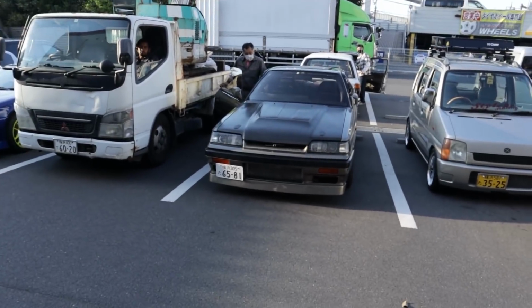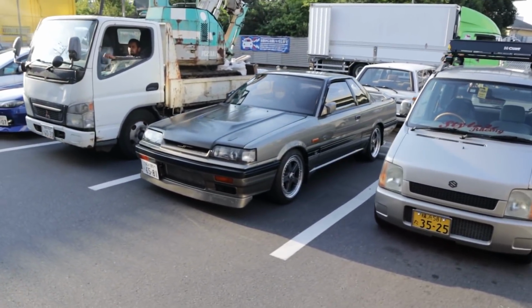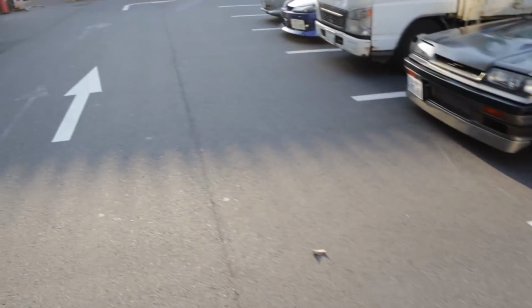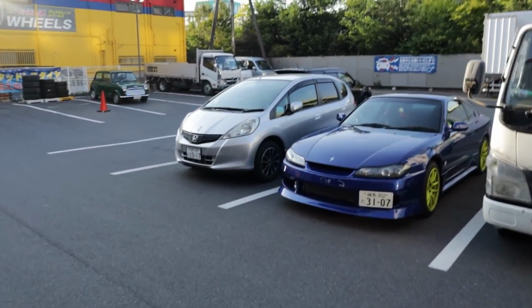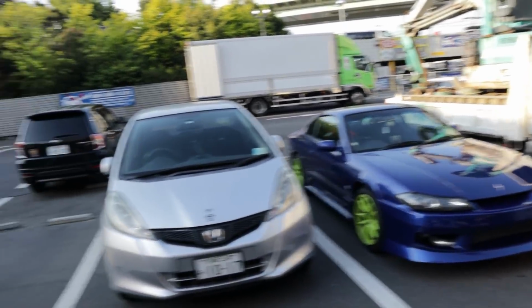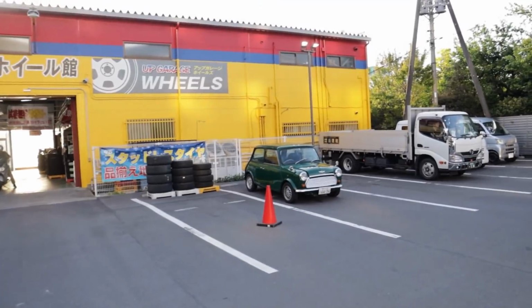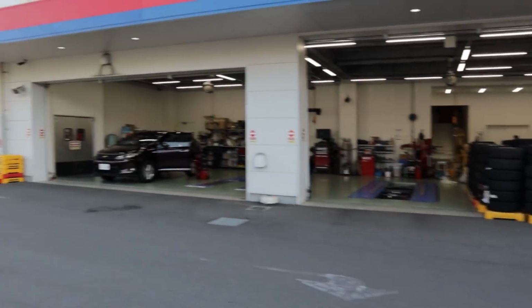We dropped off all the parts and I couldn't help but check out this nice 31 GTS here. Absolutely beautiful. Nice two door as well. And on the other side of this truck, a really nice S15 Spec R. Beautiful. And there's also a nice Mini over here. Look at that. That's cool. Always some cool cars in the car park here. All right, let's get inside and have a look at the parts.